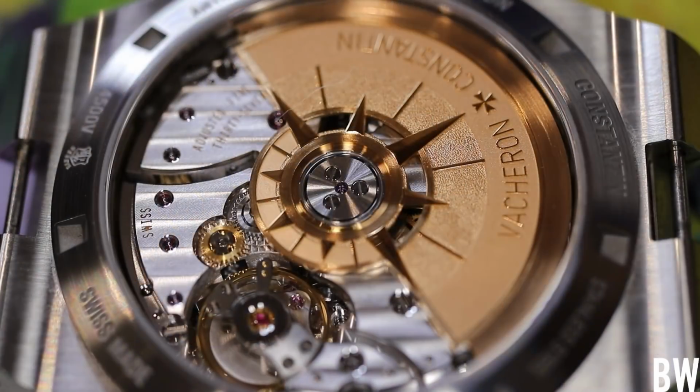And I think you have to experience certain watches in person. And once you do, you go, you know what? This watch is way better than I thought it would be. Or this watch is not quite as great as everybody says it is.